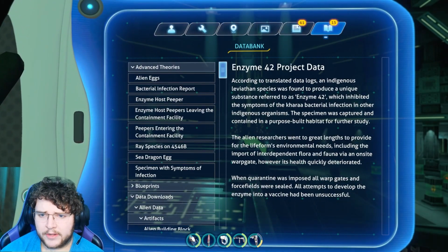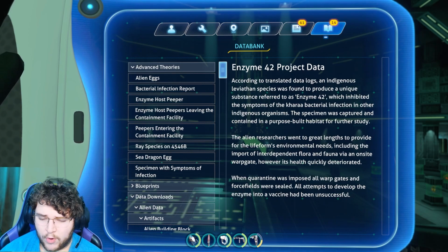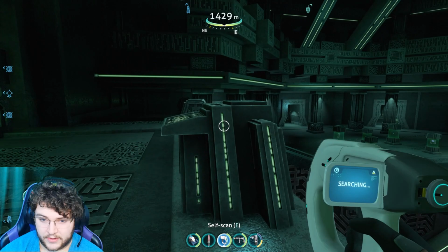Enzyme 42. According to the translated data logs, an additional Leviathan species was found producing a unique substance for enzyme 42, which inhabited the systems of the HAR, bacterial infection, and other indigenous organisms. The specimen was captured and contained in a purpose-built habitat for the study. The alien researchers went to great lengths to provide for the life form's environmental needs, including an import of independent flora and fauna via on-site warp gate. However, its health quickly deteriorated when quarantine was imposed. All warp gates and force fields were sealed. An attempt to develop the enzyme and a vaccine had been unsuccessful.